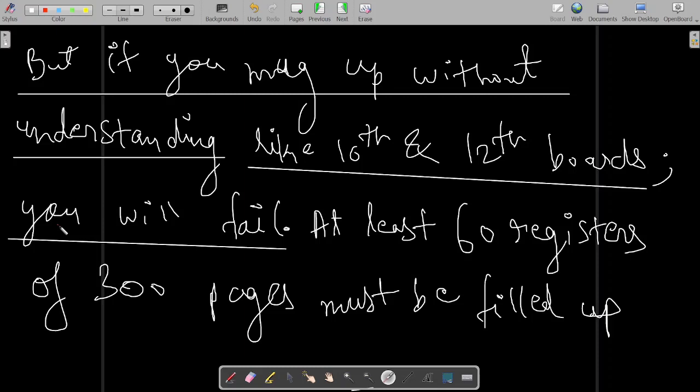A highly twisted question can easily be solved in objective format, but it can never be solved properly in subjective format. So the UPSC physics optional paper setter knows this very well, and he will make a very simple question. But I am telling you that they can make a slight twist.